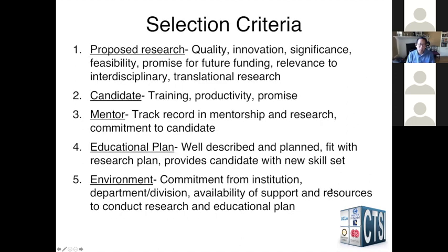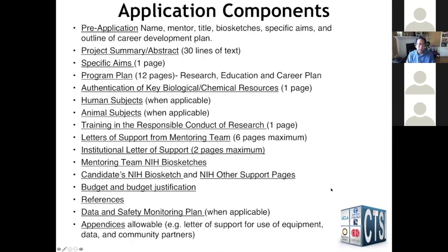The selection criteria, I won't go into great detail because it's identical to what you've already just heard from Dr. Saluski and Mangione about the criteria for evaluation. And then here's a list of the application components. Again, very, very similar to a K08, K23. I think the only thing that's different is maybe our institutional letters of support. We limit it to 2 pages, and our letters of support for the mentoring team, we limit it to 6 pages maximum. We also don't ask for external letters of recommendation. In a typical K application, you not only need letters of support, but you need letters of recommendation.